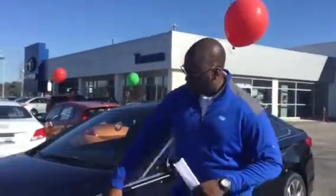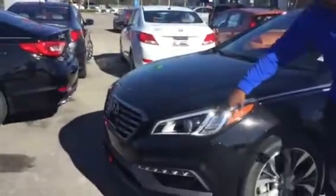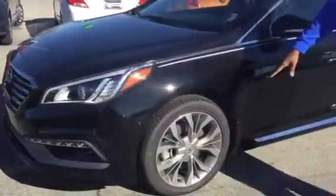with this car. Up front, we have the beautiful LED headlights that wrap around. You have the alloy wheels. That's piano black and silver. Passenger and driver side turn signal. In the back, the very comfortable Hyundai leather, real comfortable seating for five passengers.